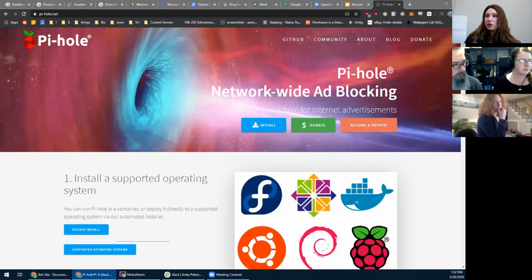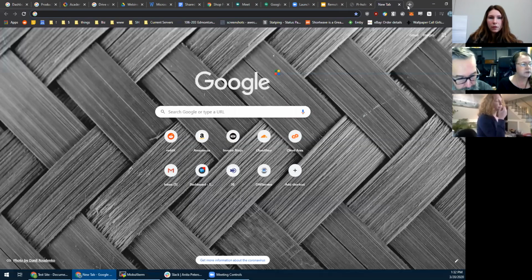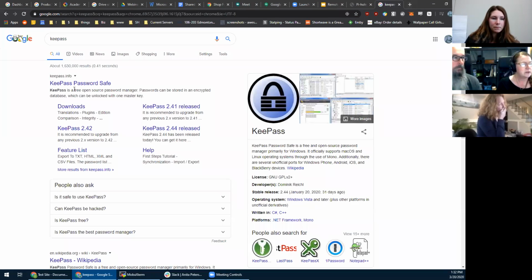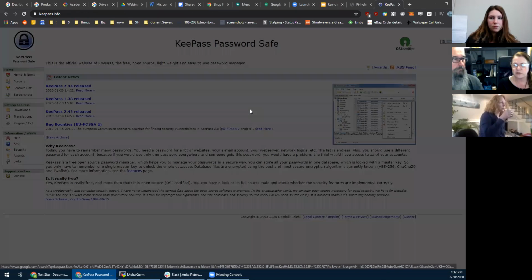I have another question from Facebook. Can you list the password manager options? Maybe your top 2 or 3. Oh yeah, absolutely. Password manager options. KeePass is my favorite. KeePass is great because you can also have it on your phone as well.